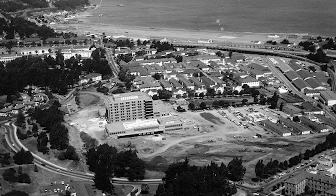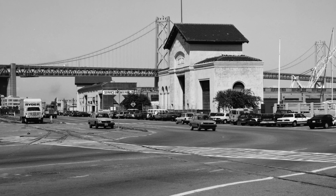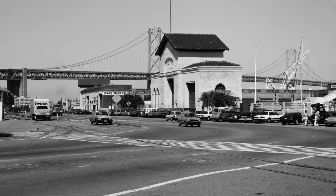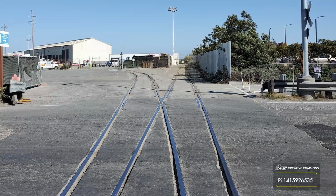In 1969, the state sold its almost century-long water rights to the city, and the railway was renamed the San Francisco Belt Railroad. Between the 1970s and the 1980s, the rusting network was in despair, hardly capable of moving trains even if the need would arise.